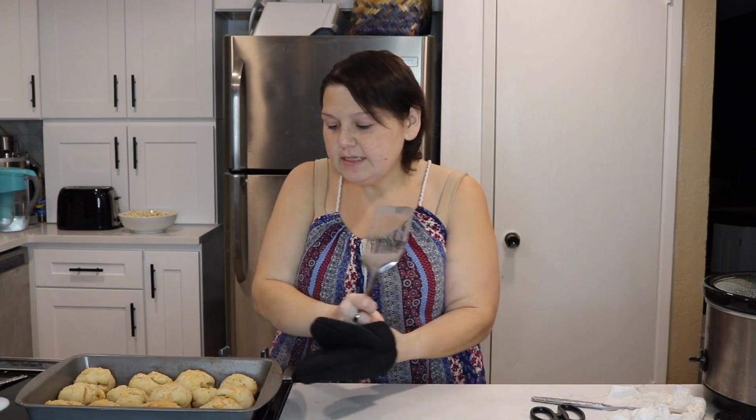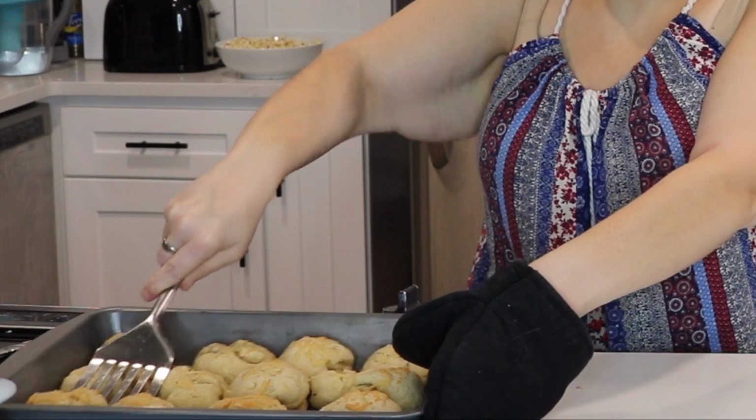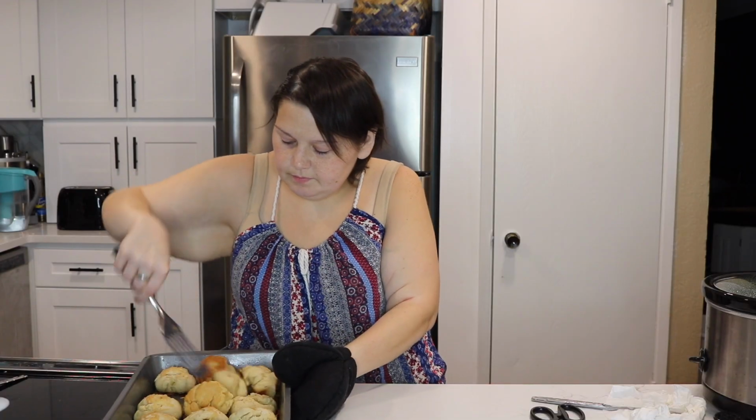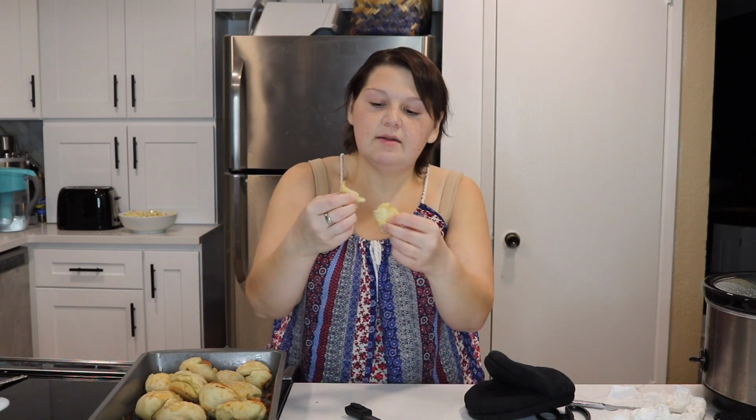Okay, now it's time to take them out of the oven. Ooh, they are golden brown. Now I'm gonna take a spatula and pull these up before the cheese has a chance to fully settle on the pan. Oh, I cannot wait. I'm gonna take the little baby one that I made and not burn myself. You guys, these taste so good.